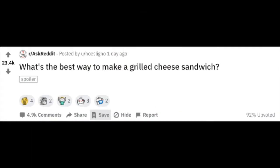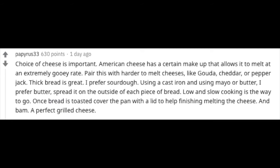What's the best way to make a grilled cheese sandwich? Choice of cheese is important. American cheese has a certain makeup that allows it to melt at an extremely gooey rate. Pair this with harder-to-melt cheeses, like Gouda, cheddar, or pepper jack. Thick bread is great. I prefer sourdough.